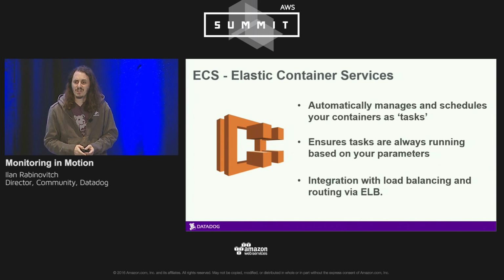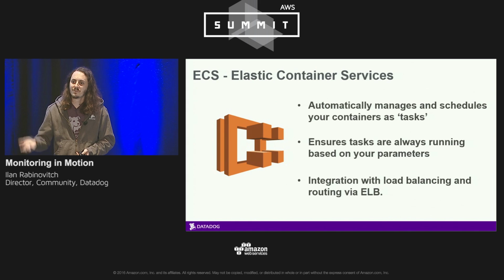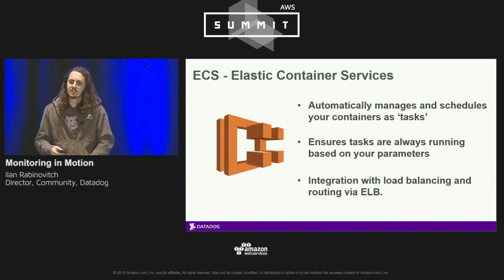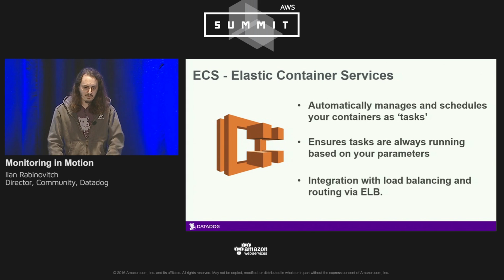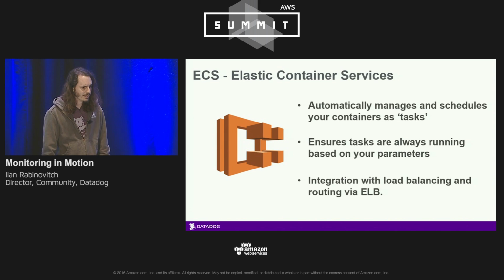And then finally, things like port management start to be a little bit of a pain with Docker. You don't actually know what port some of your services are going to come on. And so ECS lets us hook that up with ELB and just do that fairly smoothly. You just ask Amazon and your services will always be there for you.